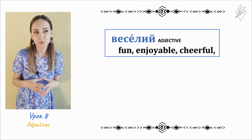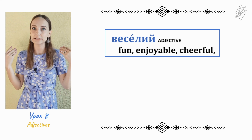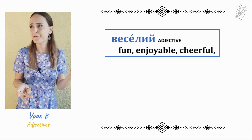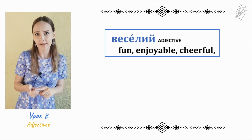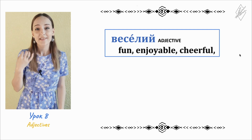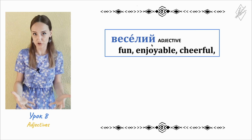Probably you paid attention that they all have the ending ий: дорогий, цікавий, великий, маленький. What does it mean? This ending ий is typical for masculine adjectives.